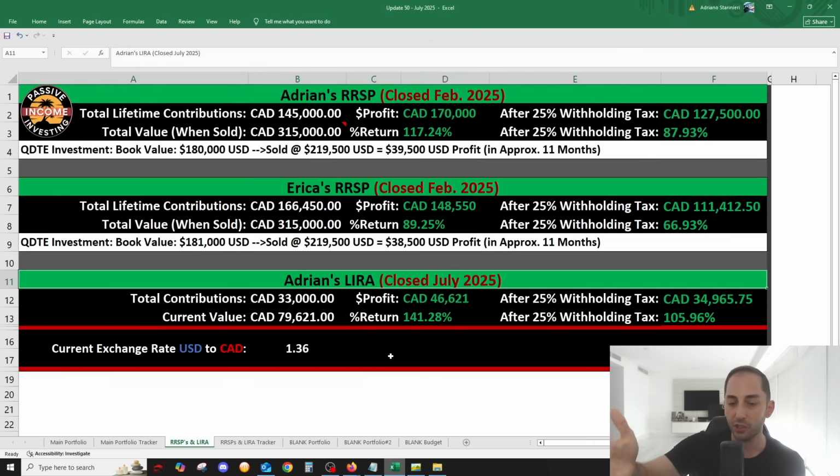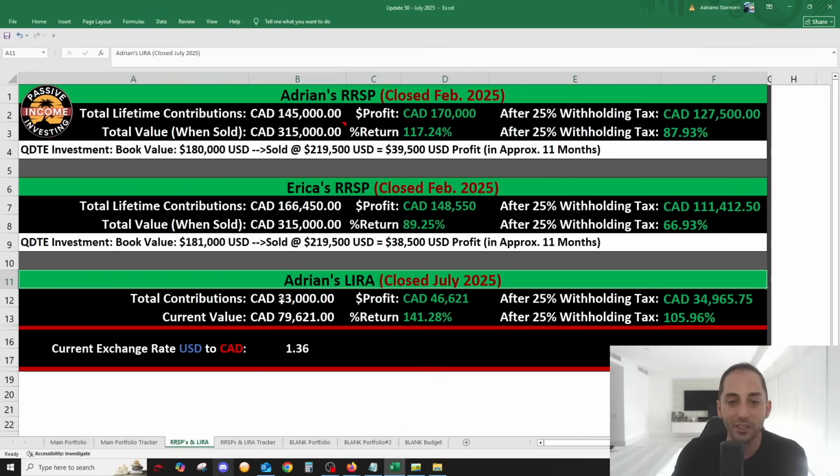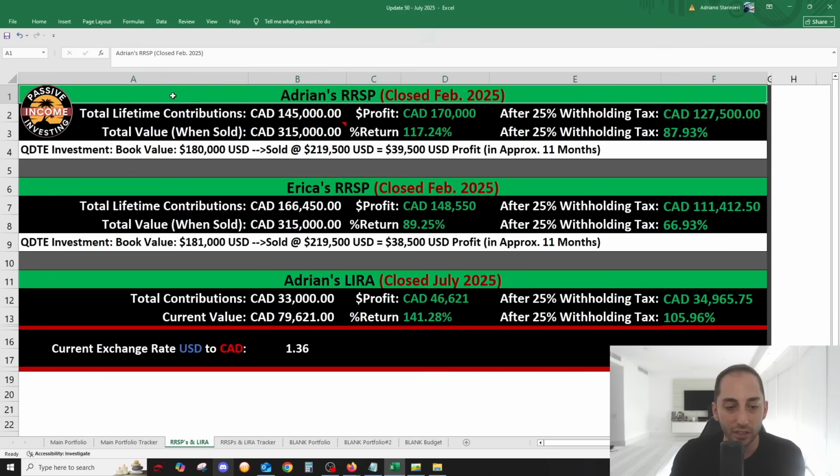But just to wrap up here for the RSPs and LIRAs, they're all closed now, they're all wrapped up. But in case you want to see the history of them in the last couple of years, you go to this tab here, RSP and LIRA tracker, and you can see all the moves I've made. But of course, if you've been following me throughout the years, you already know all this stuff. So LIRA, RSP, completely gone now, everyone.